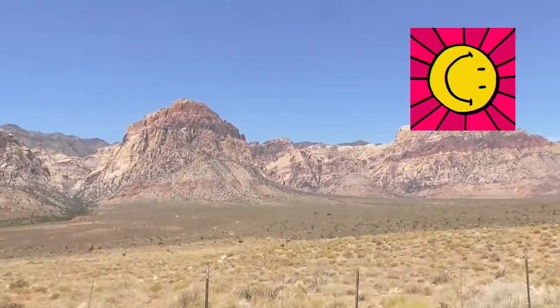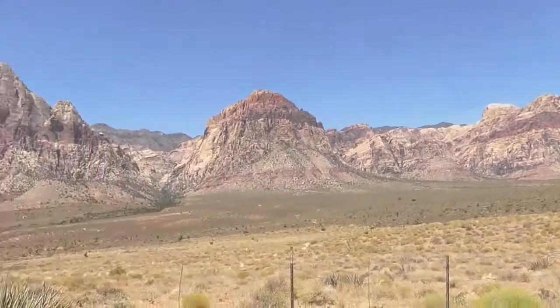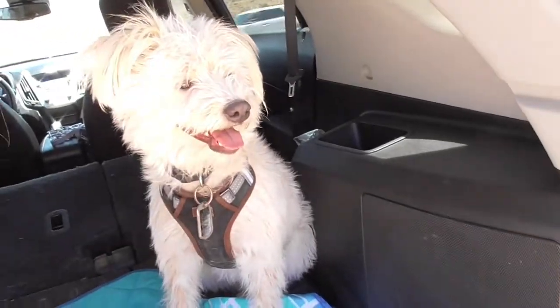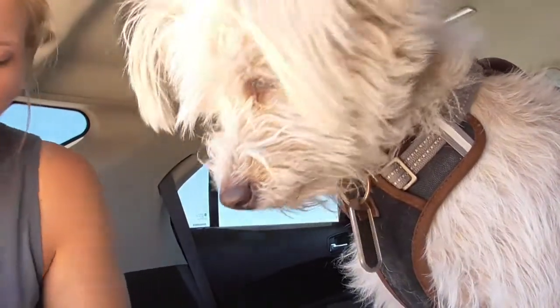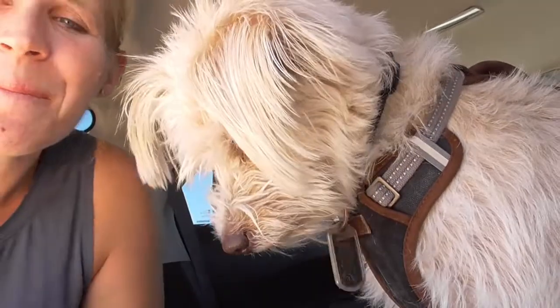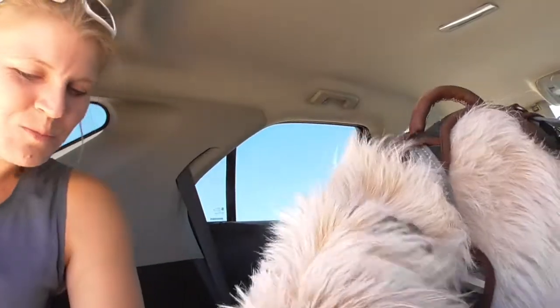Look where we are. Isn't it beautiful? It's like people walking and hiking. It's a little too hot for Toby, so we're car bound. We're eating an MRE. We haven't had one in so long. This is so good, you don't even know. I have missed MREs. Wow. It's that good.